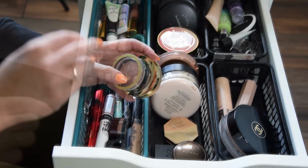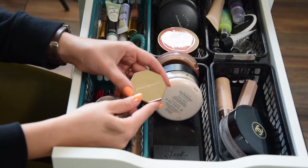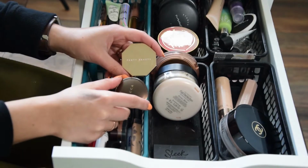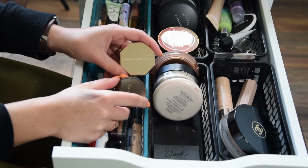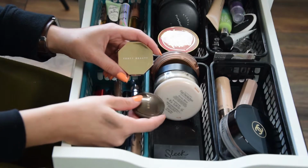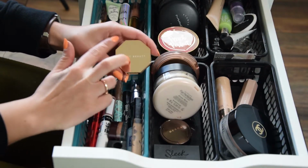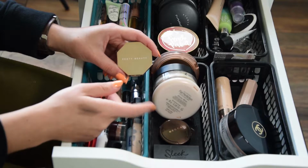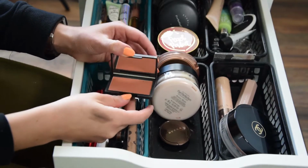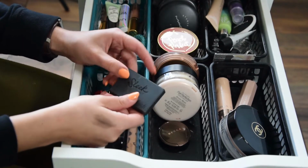Then for bronzers, I had these two in rotation. These are the Fenty bronzer and the Becca Cosmetics bronzer. I already talked about these in my favorites and fails. I really like the Fenty and I did not like the Becca very much. I'm gonna keep the Becca in to see if I want to get rid of it. And the Fenty I'll just put in my collection because I really like it, but I used it pretty much daily this month. The other blush I have here is Coral by Sleek, and I didn't use it, so I'm just gonna keep it out here.